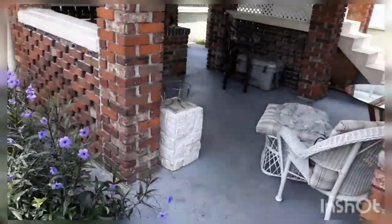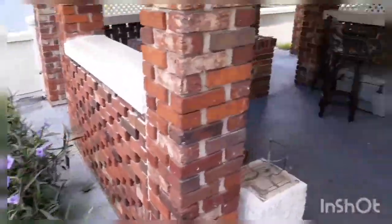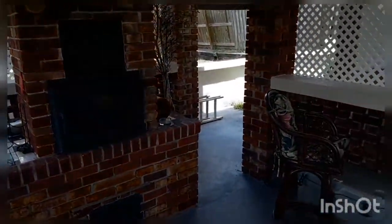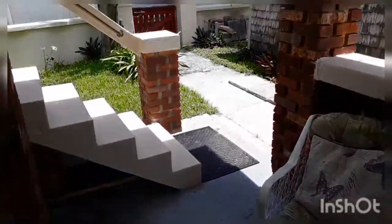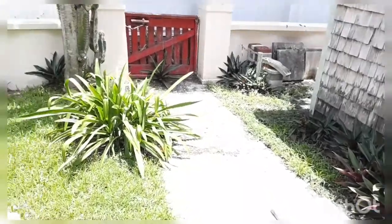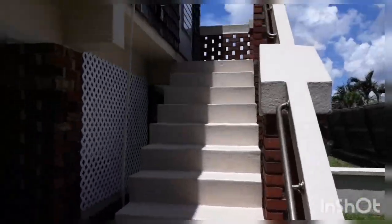Nice little private sitting area here. This is also shared with the owners. You're welcome to sit out and grill, relax. There are stairs here, go up to the studio.